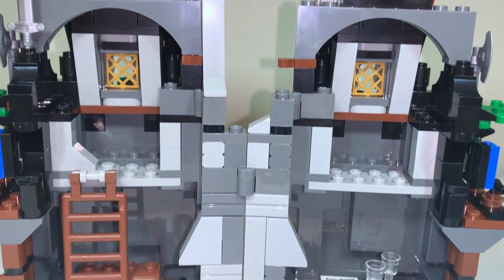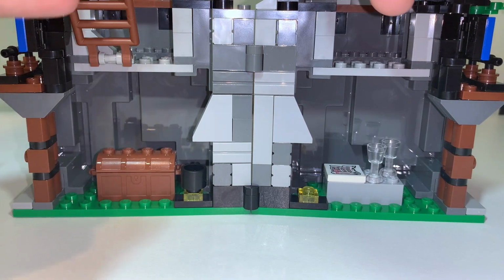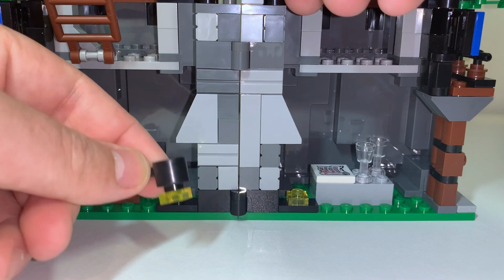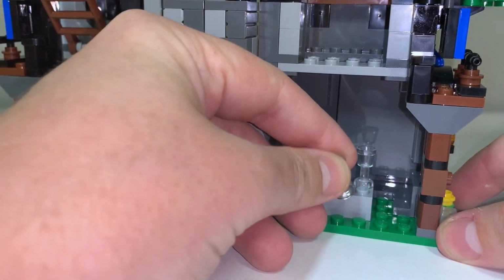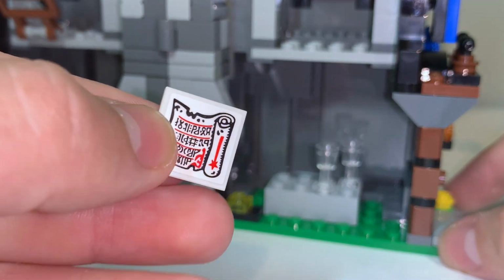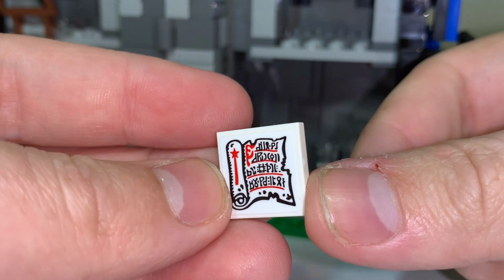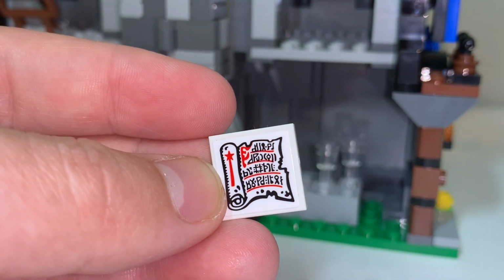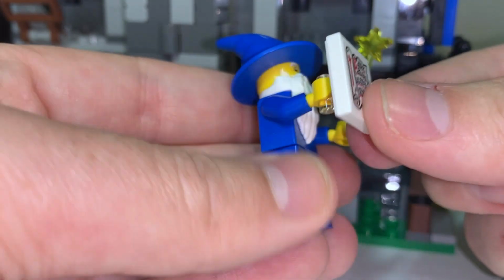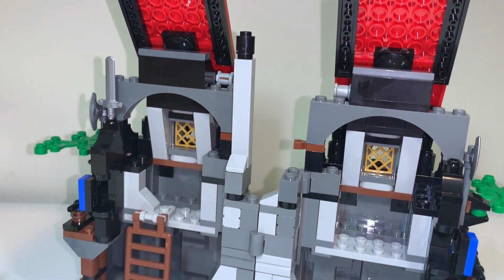lot going on here. The lower level has all this interesting stuff here, like a ladder which can be used to reach the 2nd floor, a chest that doesn't feature anything inside, a small cooking pot area, and the other room has a table I guess, with 2 glasses and a sticker tile of some scripture from a book. The original print of this is a printed piece, here it's a sticker because that part doesn't exist anymore. Very funny and very tragic. Majisto includes that Spider-Man web attachment piece so that he can easily hold on to the parchment. As for that upstairs section, there's nothing really there.